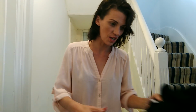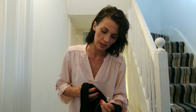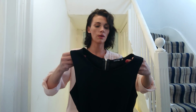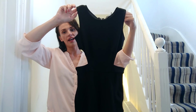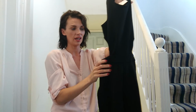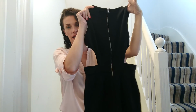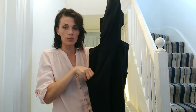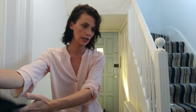Hold on, momento. I've got this here. I'm not sure about this one, but I couldn't leave it behind. A good shopper never leaves a bargain behind. This was size 8 and it's from Boohoo and it was £1.99. It's a long bodysuit with the bits cut out here. Zip at the back. I don't know where I'd wear it, but it's got really tiny little pockets. I will try you on in a minute.